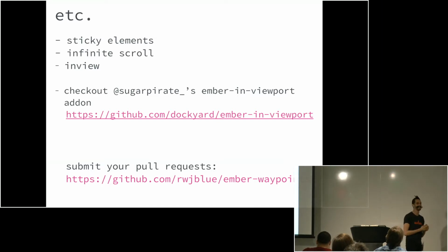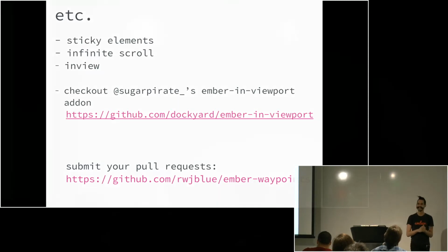I was talking to Rob Jackson this morning, and he has plans to take the Ember Waypoints add-on, rip out the jQuery library part from it, and replace it with Lauren's pieces. So now you get Ember Waypoints rendering at 60 frames per second. That sounds pretty awesome. For anyone that wants to help out, you can always help by submitting pull requests and issues. So that's pretty much what I wanted to talk about. Thank you, folks.